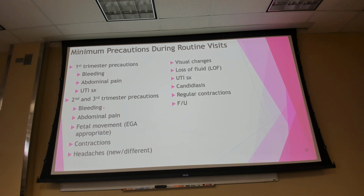So when pregnancy, we want to think about for our routine visits, our first trimester precautions: bleeding, any abdominal pain, UTI signs and symptoms, those are concerning in our first trimester. Second and third trimester, bleeding is still concerning, abdominal pain is still concerning. We want to have the appropriate fetal movements. So that 18 to 22 weeks, around that time frame is when moms should start feeling the baby. It's important for us to tell parents that.